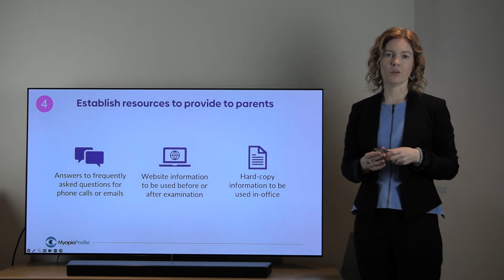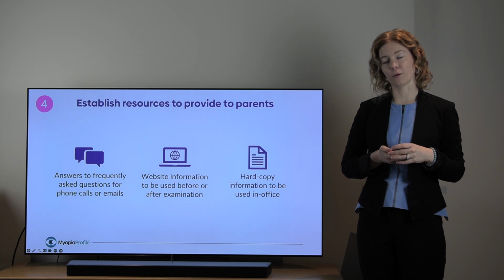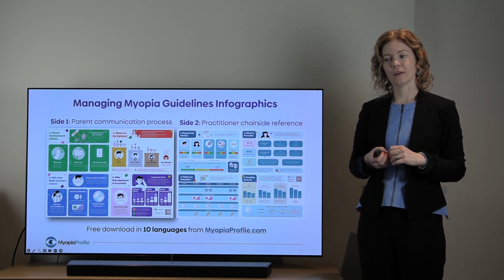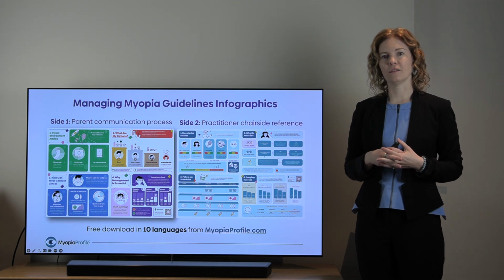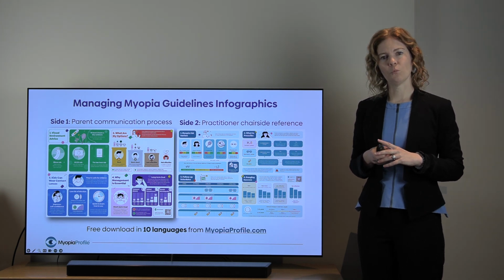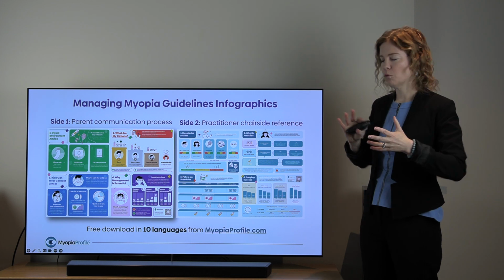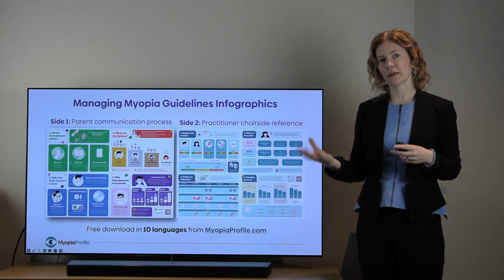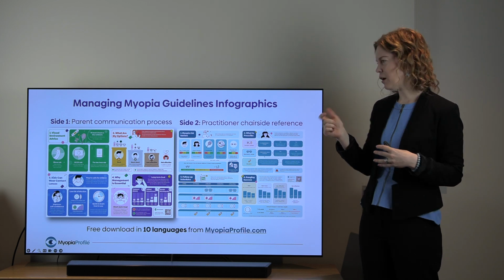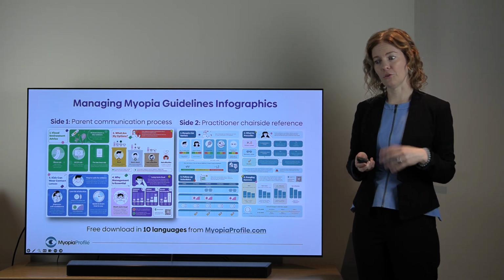And there's various options that you have to set that up, whether you're designing that yourself or using tools such as those we've made available to you at myopiaprofile.com. What are those tools? We are very excited to announce the newly updated version of the Managing Myopia Guidelines Infographics. Now, these have been wildly popular since we launched them close to 4 years ago, and we have updated them to a new messaging and a new look which fits with our new website. So our new updated version of mykidsvision.org and myopiaprofile.com. All of the information in the previous infographics is still current, but we've updated with some new treatments and some new understanding to make the messaging simpler, taking on feedback that we've gained over time.